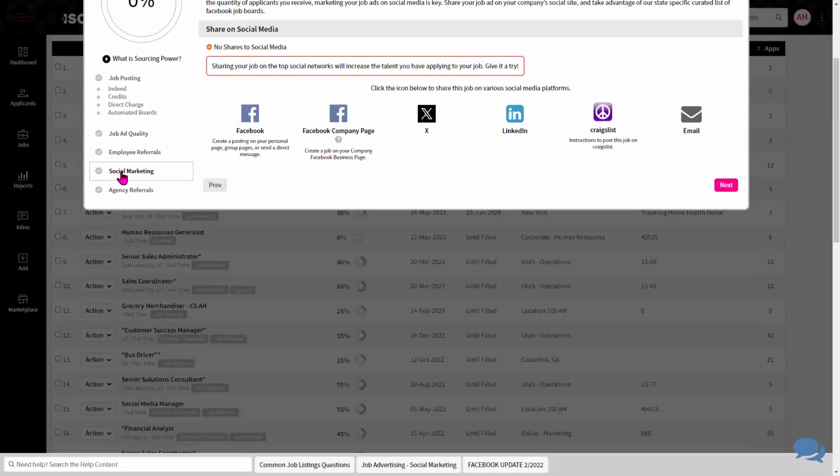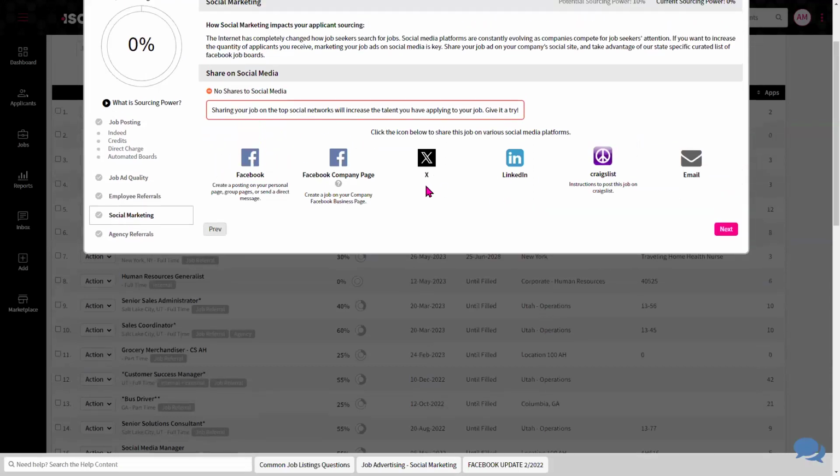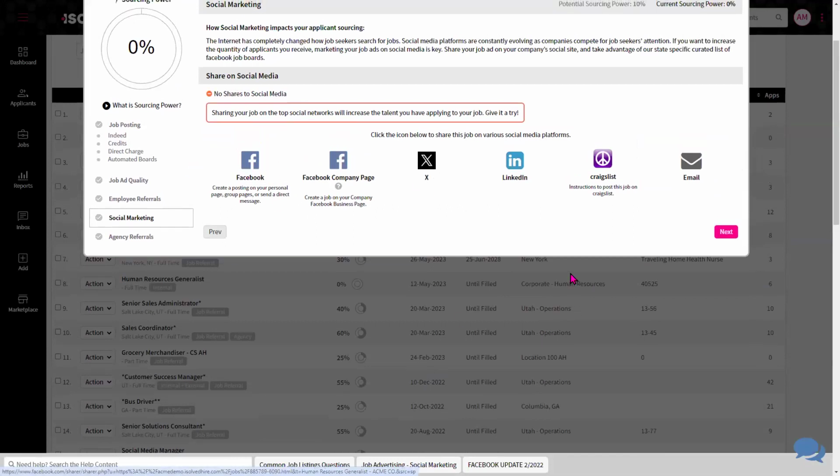Now, we will also work with any social media accounts if you want. So we can register your Facebook or your LinkedIn accounts right here. When you click on that, we will do the posting for you.